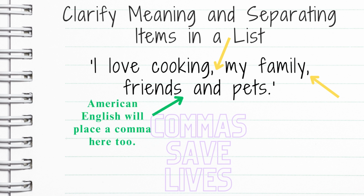In American English, it's important to note that they would have placed a comma after friends and before the and. But in British English, it's not so common to do that. I wouldn't necessarily say that it's incorrect to do that, even in British writing. But it is important to note, if you're not going to include it, like I haven't here, don't include it in any of your writing.